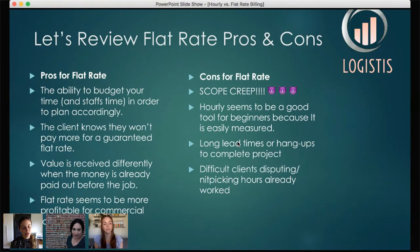The other reason that it's really nice to do flat rate is sometimes people just don't like receiving hourly bills after a job is complete. They tend to nitpick it, as everybody probably knows. So sometimes they appreciate what they pay for if they pay up front. They appreciate it a little more.